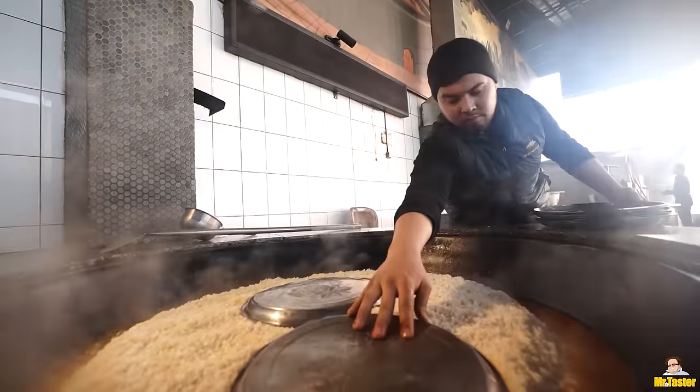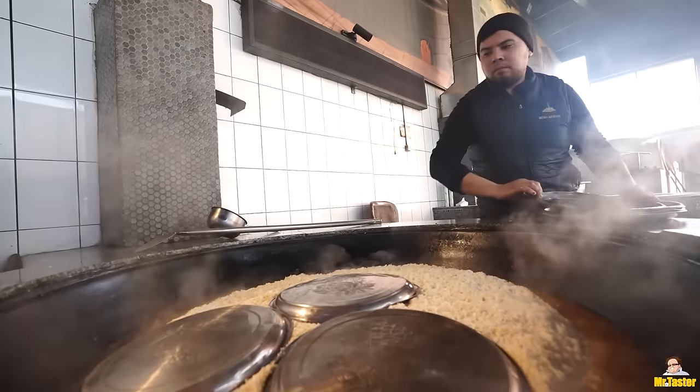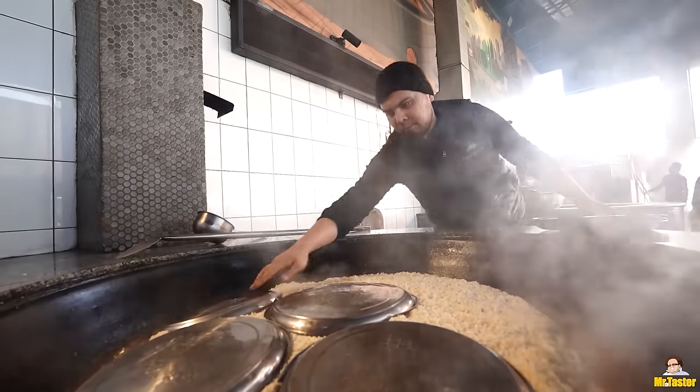He's putting the plates on the rice. I asked the reason and they said the reason is to control the steam.